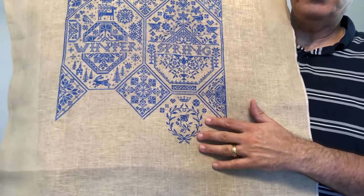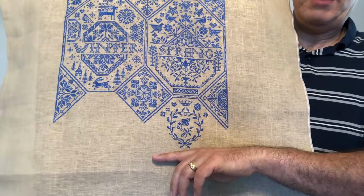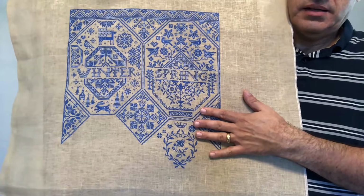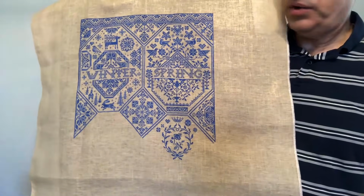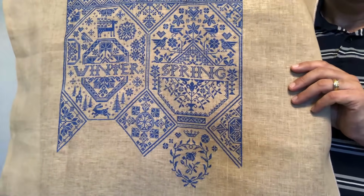So I think I got good progress. I just have a couple of motifs to stitch, and then I'll be about halfway through this one as well. So yeah, I like looking at it through the camera because it just looks really, really cool. It's nice to see the whole thing. So yeah, that's what I've been working on this week. And like I say, I'm excited to work on it some more.